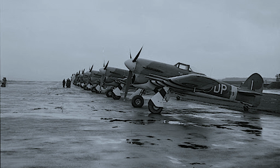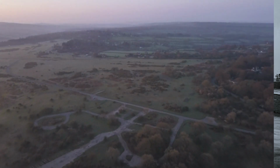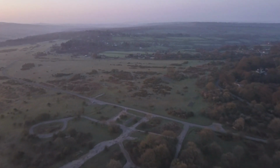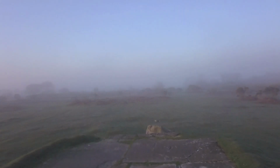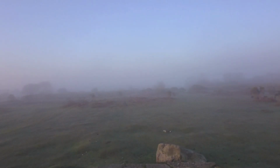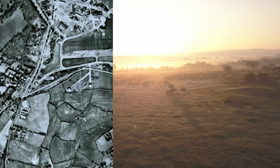Now, one of the things we always hear about is that RAF Harrowbeer was built on the rubble from Plymouth. Now, that is not true. The runways were certainly down and mostly constructed by January 1941. And this is because work started on the airfield in about September, October 1940, and work proceeded rapidly with levelling the ground and setting in the runways.